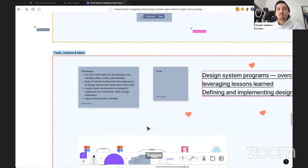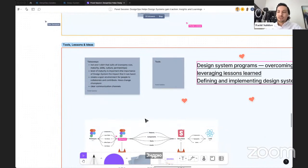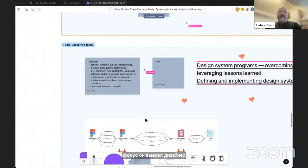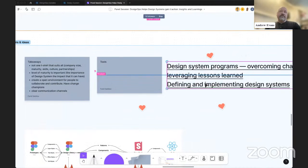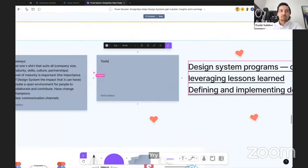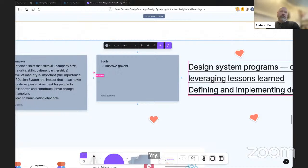Andrew, what kind of tools might be helpful to focus on the way DesignOps could help design systems to gain more traction? Yeah, well, obviously this is a topic near and dear to my heart. At Supernova, we look at ways that we can improve governance of design systems. So we have three main areas of tool support that we provide with our product.